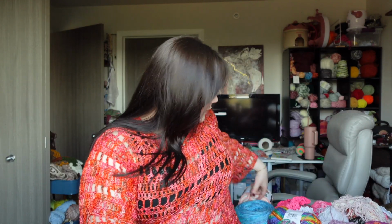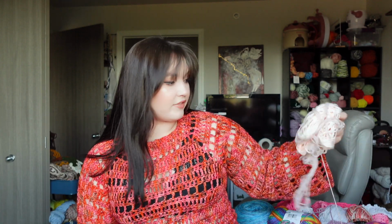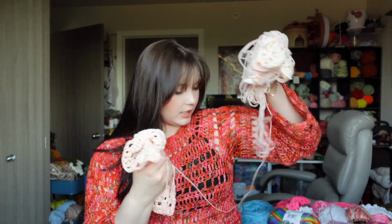And then I got another skein of this Karen Cotton Cakes in the colorway Frozen Yogurt. I do have a WIP that's almost done, but I definitely don't have enough yarn to finish it. So I got one last skein and then I'll probably have some left over that I'll have to figure out what to do with.